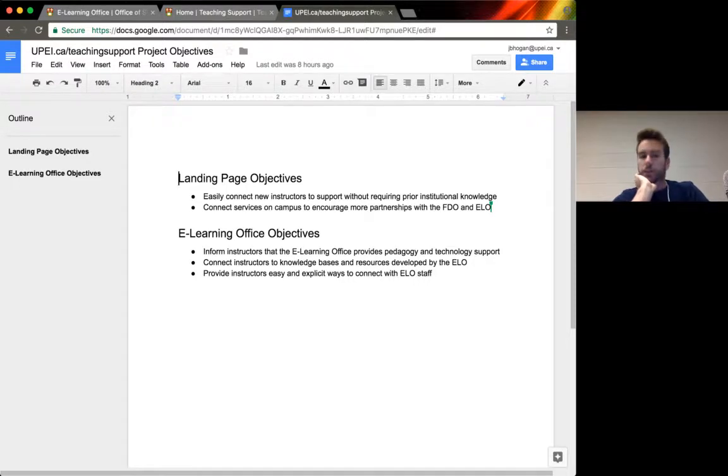And that was kind of my poster thing as well, again, reaching out to new faculty. So my little person that I was thinking about is somebody that is looking at UPI and thinking about applying for an academic position and trying to figure out before they apply what supports are available to them. And by using something like teaching support or instructor support and using that kind of language, instead of using e-learning office, faculty development office, these main terms, these institutional knowledge requiring terms. Yeah, that would be awesome.